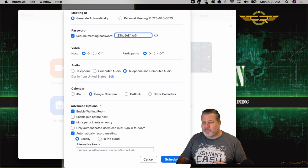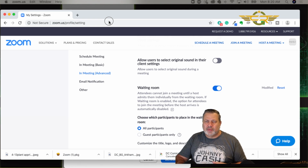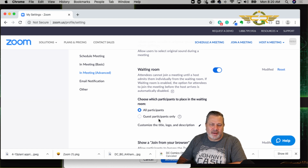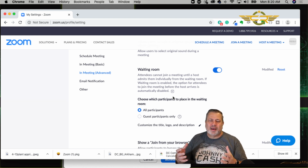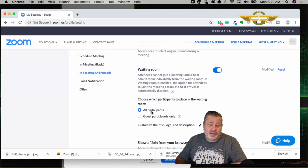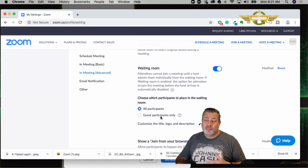So when we join from a browser, that's actually in the web settings, right? And we go into the web settings. Here's where we can enable the waiting room. And if you have the paid account, you can have a customized waiting room with your logo and everything on it. So you can have all participants go into the waiting room, or you can have guest participants only. I say, throw all of your participants in the waiting room. That way you have control over bringing people into the meeting.